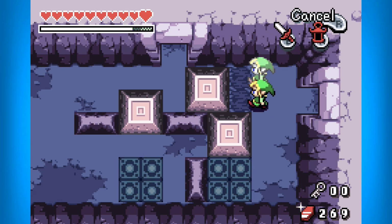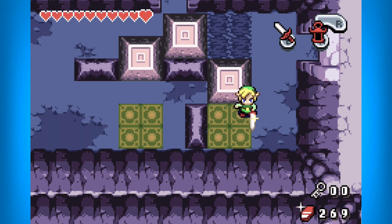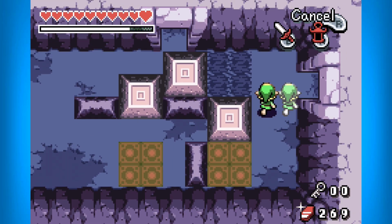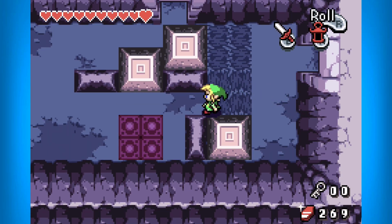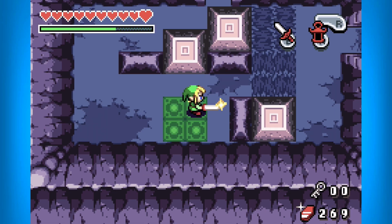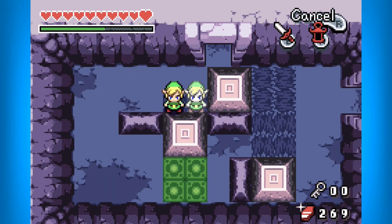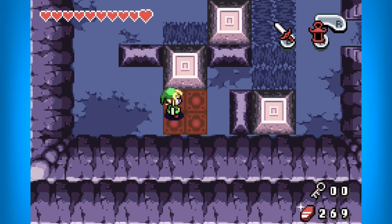My evaluation run was that I didn't remember you could push that back. I don't think that ever happens in the game. Push it back? Yeah. I feel like this game has a lot of blocks that you can push several times, more so than most Zelda games. Because I think most of the time, especially in older Zelda games, you push a block and it's just there now.